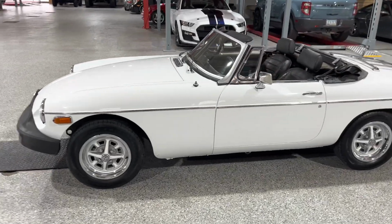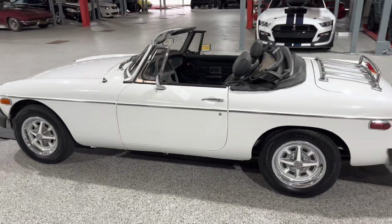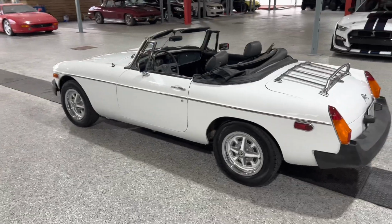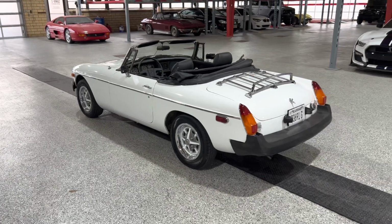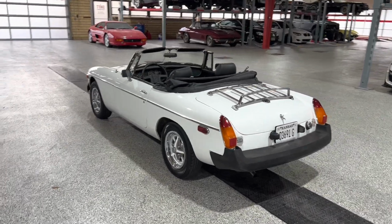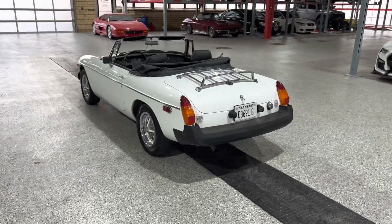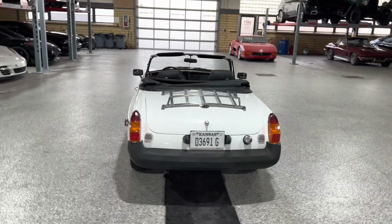I mean, from the late 60s or mid 60s to the early 80s, actually, the British Roadster was just a cultural phenomenon. What's really cool is, this basically paved the way for the Miata. The Miata is basically a recreation of the British MGB Roadster, and look at what the Miata's gone on to do.